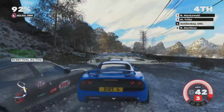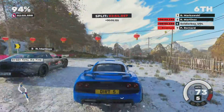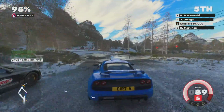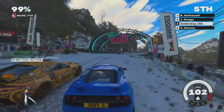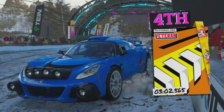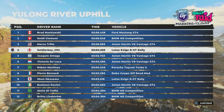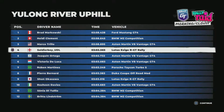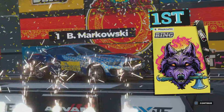Completely messed up the corner there, hitting the barrier. Too much speed, not enough brake. And down to 6th place again. It's a real battle now for 4th, 5th and 6th, it seems. Speed again though, coming through on the inside there, up to 5th, up to 4th, and we finished the race in 4th place. The speed came through in the end on that last straight, but again I regret changing the car to the Lotus. I should have stuck with the Aston Martin.